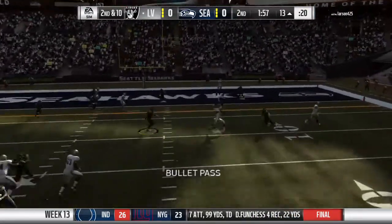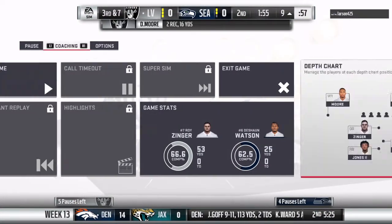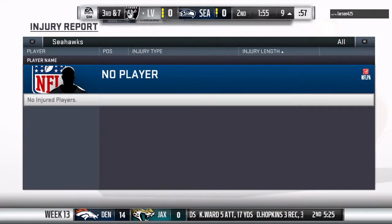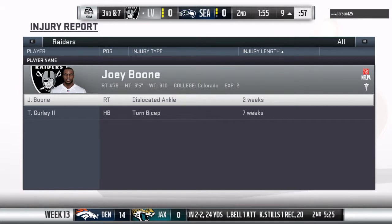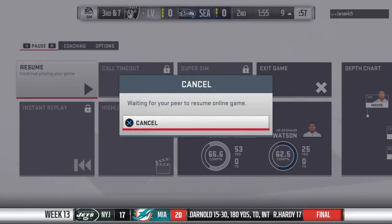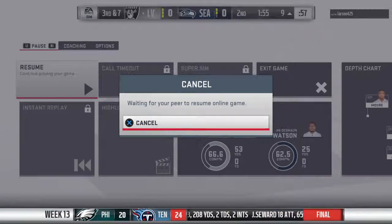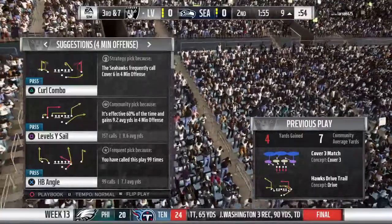Now he'll look to throw here on 2nd and 10. That's going to be caught at the 10-yard line. And now the Seahawks are going to take a timeout here on defense. It's just their first, so they'll have 2 remaining here before we get to halftime.